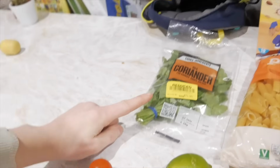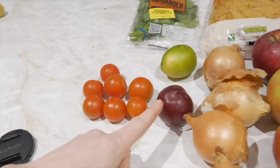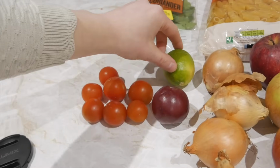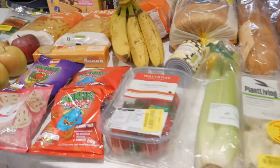Super healthy. Some coriander, then some apples, some onions, a random plum, a lime, and some cherry tomatoes. So that's what we've got today from the community larder. I also popped to the garden centre to get our chickens some bedding, because it's very cold at the moment and they need extra bedding. So that was another £20.